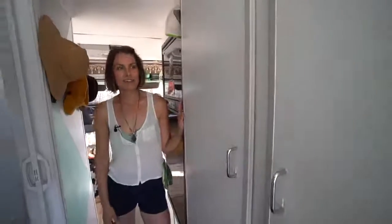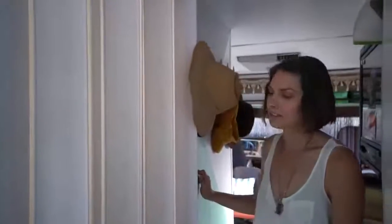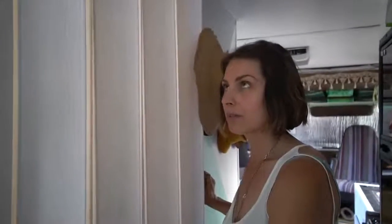Finding that a lot of the older motorhomes did have bigger closets. It seemed like as they get newer, the closets get smaller for some reason. And then I installed this door, which was an easy peasy solution to just have some privacy. I got it from Lowe's.